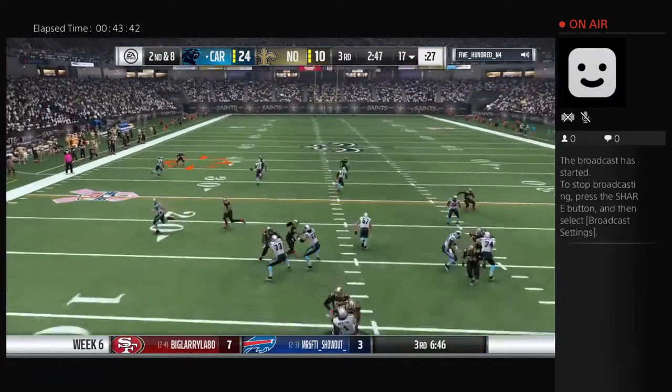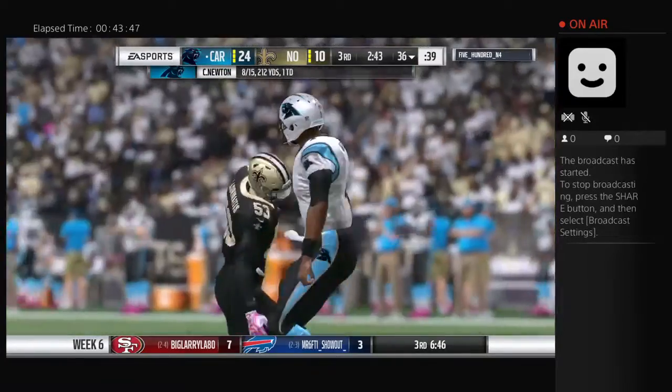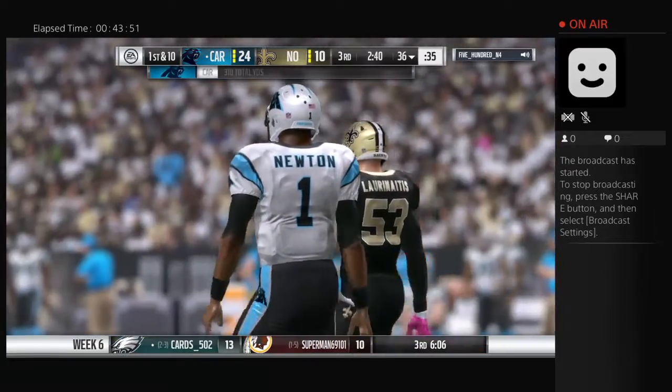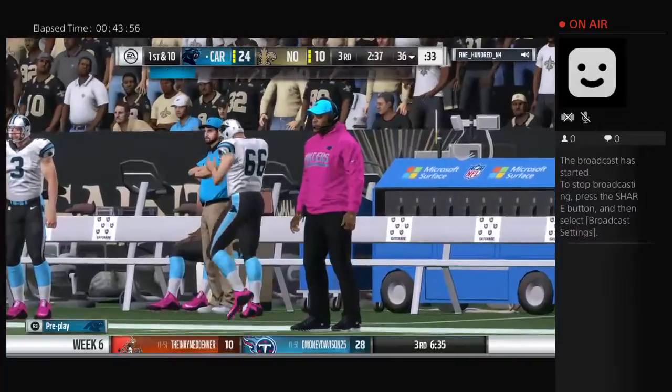Here's Newton now on 2nd down. Caught on the left side by Benjamin. And they're able to get this one across the 35. A little tough on the secondary there. In zone defensively. Quarterback had time to survey and find a spot.